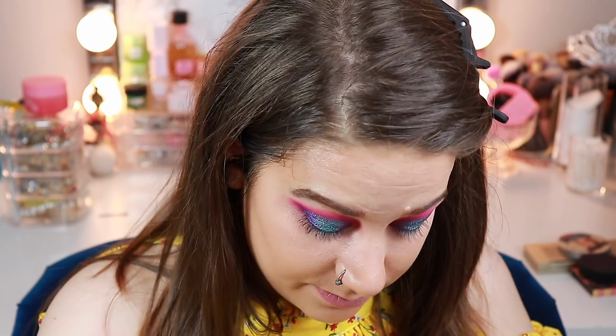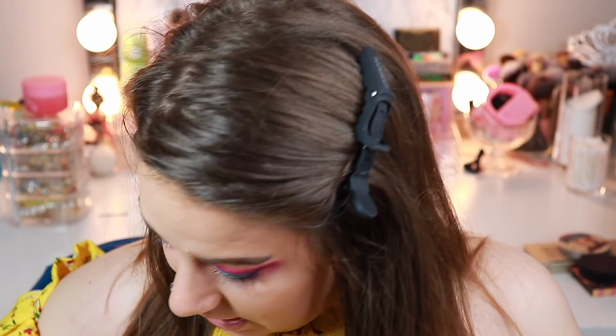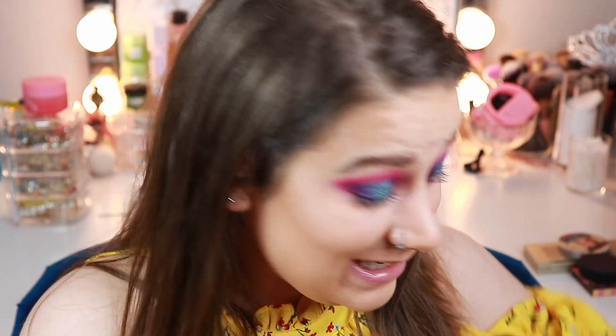These are my favorite pigments. I have way more of them from Blushtribe, but I kind of want to take this one, I think, and just dabble it on a little bit. But the thing is that a couple of months ago I was so mad at my glitter primer because it always creased on me, and now I don't think I have one, and I need one.